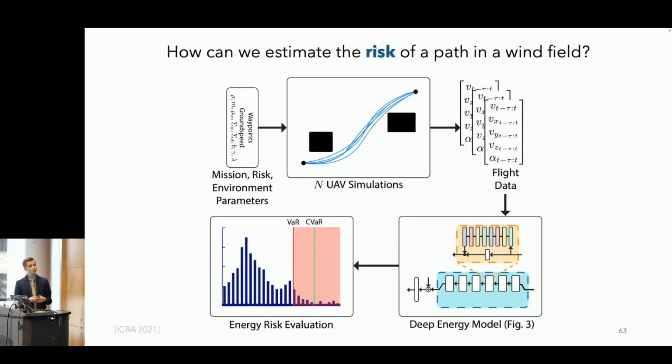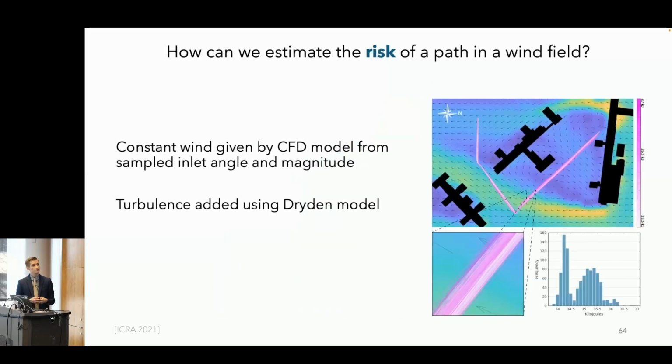The main idea in this work is to leverage Monte Carlo simulations in our deep learning model that we train on hundreds of our own flights. Using those different flight outputs, we were able to compute a conditional value at risk that gives you some sort of metric of how risky this path is.